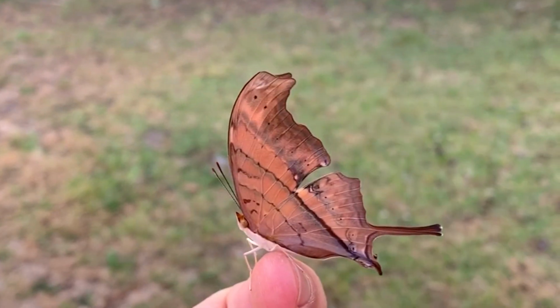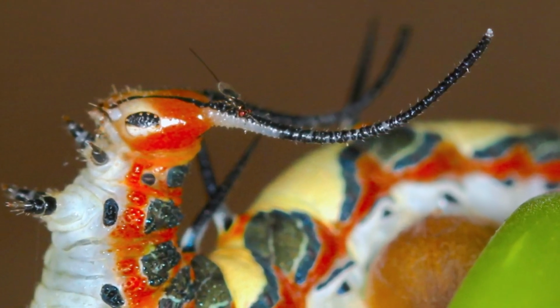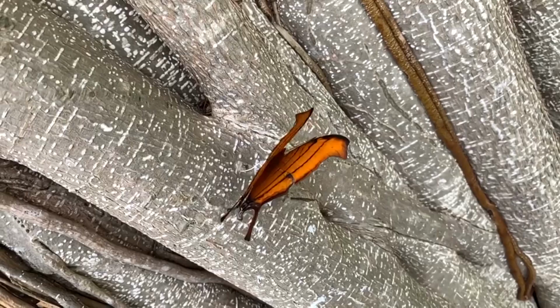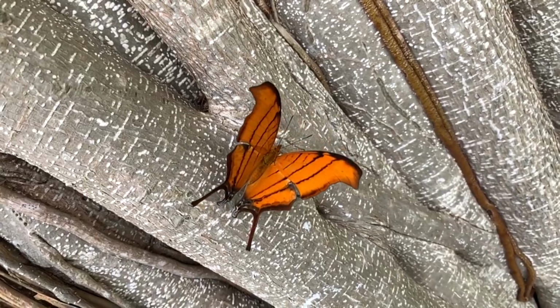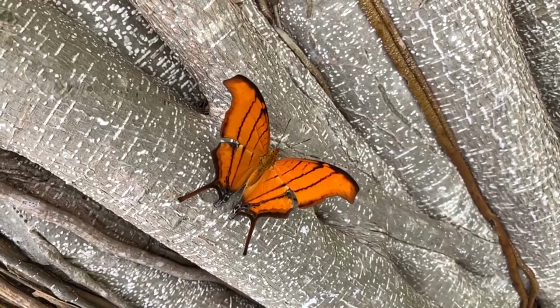Welcome to Wacky Worms. We have got one of my favorite childhood butterflies that we're gonna cover today. Total wacky worm. It's the Ruddy Daggerwing. It's a beautiful butterfly, common here in South Florida. It's got an incredible life cycle. We're gonna show you and teach you all about it here in a minute.